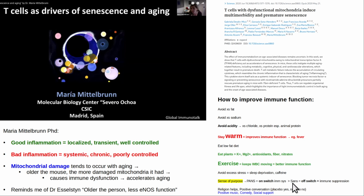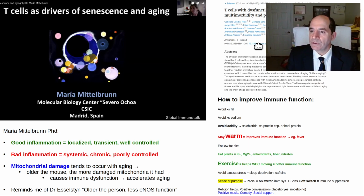SANS means sympathetic autonomic nervous system, because that elevates cortisol. Cortisol is elevated to get the blood glucose up, amongst other things. But the bottom line is it switches off the immune system. So you don't want that. You don't want your immune system switched off.